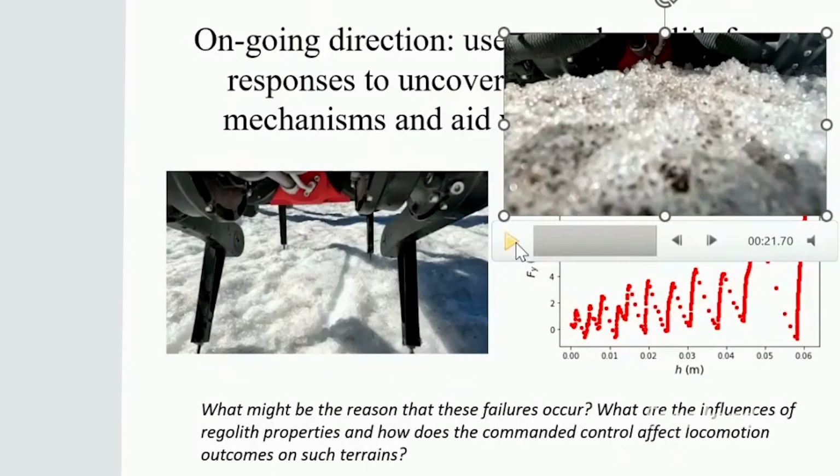So there are a lot of very interesting failure modes that I'm actually very excited about when we see these in the field. That's like the best moment ever, because you can see where these environment conditions and this really rich force signature are coupling into the locomotion failures that you saw.